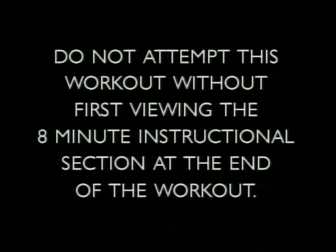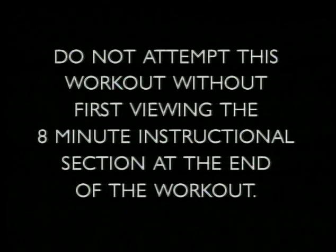Start the Step Reebok workout for the first time, be sure to fast forward to the instructional portion at the end of the tape. You'll find out how to get started, how to choose the correct step height for you, and learn how each step pattern is performed. Once you have viewed the entire instructional portion, rewind back to this spot and begin the workout. This first-time preview system will allow you to proceed straight into the workout each time you use the tape. To easily return to this spot, set your video counter to zero now.